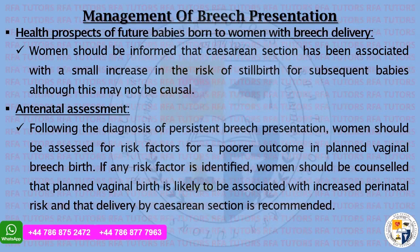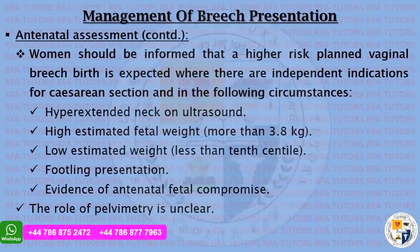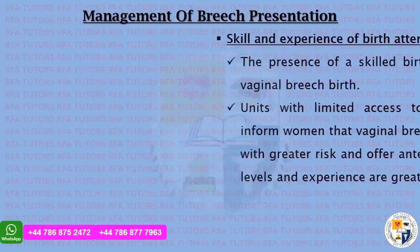Following the diagnosis of persistent breech presentation, women should be assessed for risk factors for a poorer outcome in planned vaginal breech birth. Women should be informed that a higher risk with planned vaginal breech birth is expected where there are independent indications for cesarean section: hyperextended neck on ultrasound, high estimated fetal weight, low estimated weight, footling presentation, and evidence of antenatal fetal compromise as well. An important single best answer for your exam.